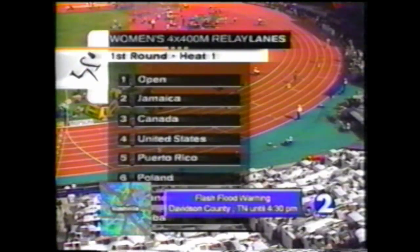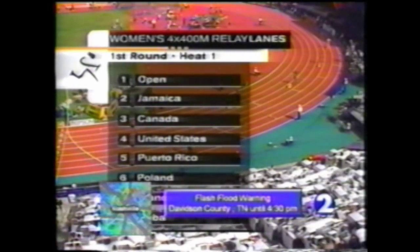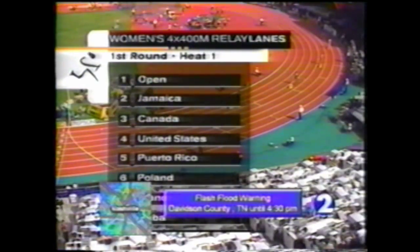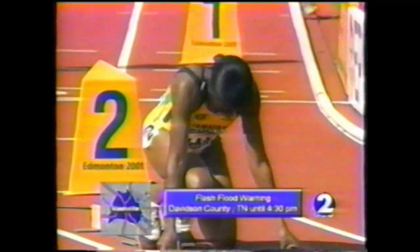So another look at the lane assignments here. Lane 1 is open. Jamaica, Canada, then the U.S., Puerto Rico, Poland, France, and Cuba. The 3-turn stagger here. Leadoff runner in the lane, and then the second. This is a visible handoff where the outgoing runner will turn around and visibly look at the incoming runner and take the baton.